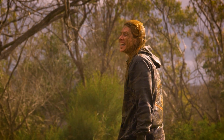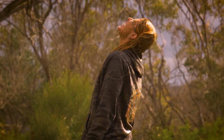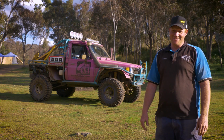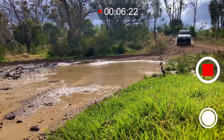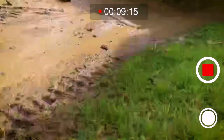Alini was there, life on the line, body on the line. Sledgehammer and Tyler, next level. Hit it, I don't know, I think it might have been third gear, on the throttle, flat out, and just absolutely drenched her. Poor bugger. Alini got drenched.